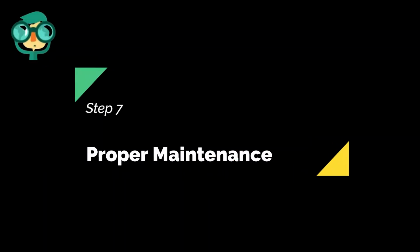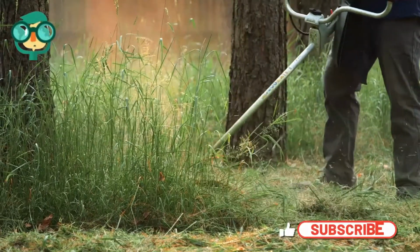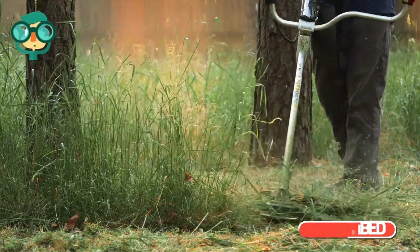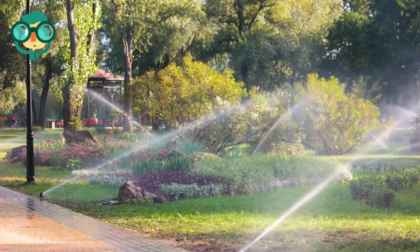The seventh step is proper maintenance. Luckily, this tree won't demand high maintenance. The only care you need to show it will be in the first year. After that, you just need to water it in the dry months. Pruning and shearing the Christmas tree when the needles reach a length of around 1 inch is needed every midsummer.